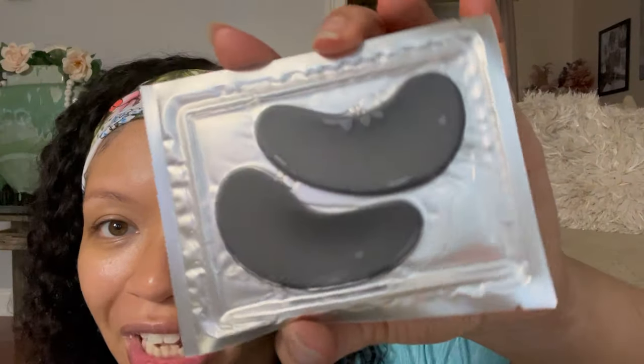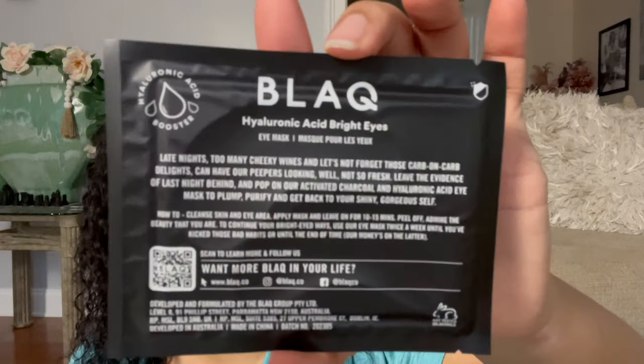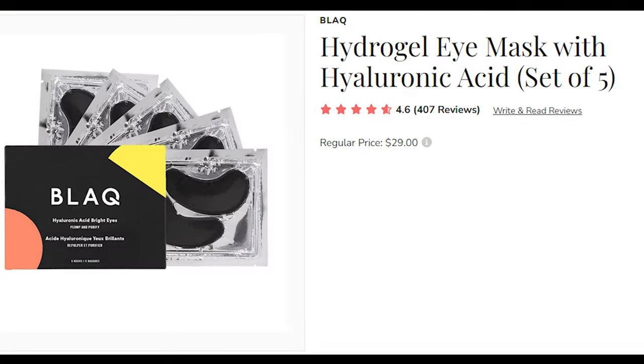Ooh, these are juicy. Bruh, I don't know if you guys can see that. Look at how juicy these are. Next, extreme, super extreme nighttime skincare routine. I'm busting these boys out. And this is what the back of the product looks like. And you get 5 of them in this box.